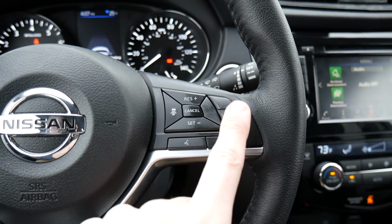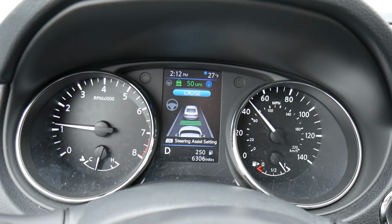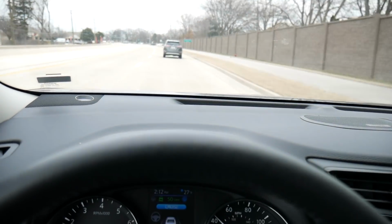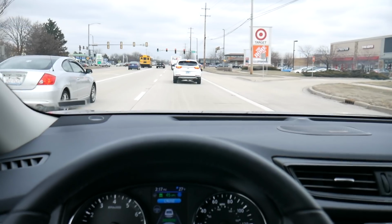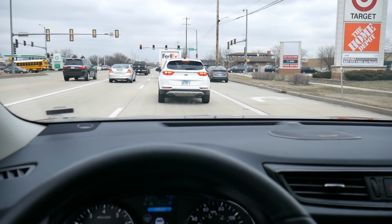My favorite being you have intelligent cruise control with ProPilot Assist. It's all fancy marketing talk. Basically what it means though is that this is adaptive cruise control. So when you set cruise, it'll match the speed of the car in front of you and even bring the Rogue to a complete stop if the car in front of you stops. And you will never have to touch the brake pedal for that.